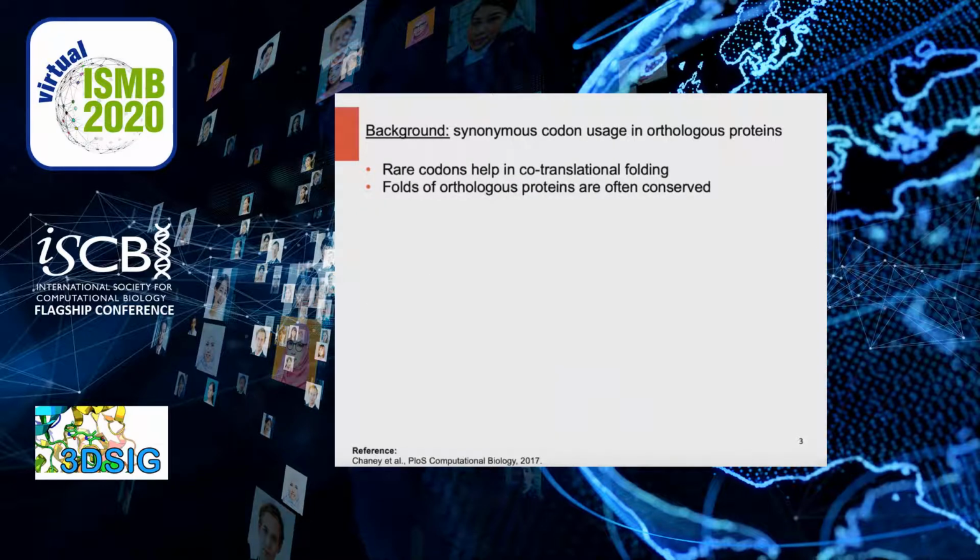It has been argued that rare codons can coordinate co-translational folding of the polypeptide chain by slowing down the translation process. Because of this, and because folds of orthologous proteins are often conserved, recently our collaborators at the University of Notre Dame argued that sequence positions of rare codons among orthologous proteins should also be conserved.